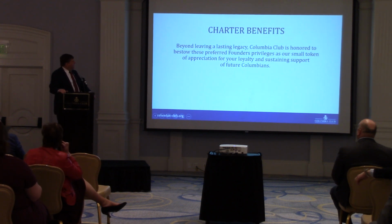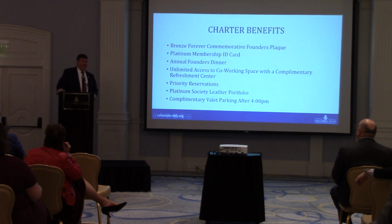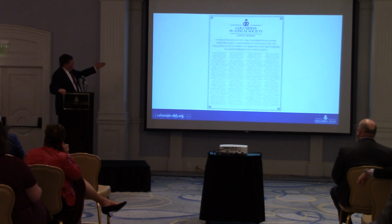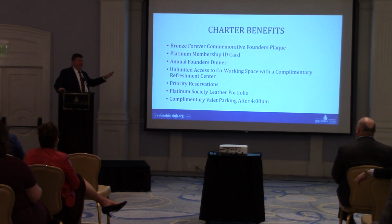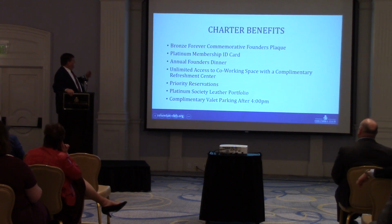Columbia Club is honored to bestow these preferred founders' privileges and small token, and that's what I'm up here to explain. The Bronze Forever Commemorative Founders Plaque is going to be like this. It's going to be downstairs. If you haven't noticed, we have 2 other big bronze plaques down there now. This will be the 3rd one. The building, God forbid, might burn down, but those plaques aren't going anywhere. This is all concrete and steel.